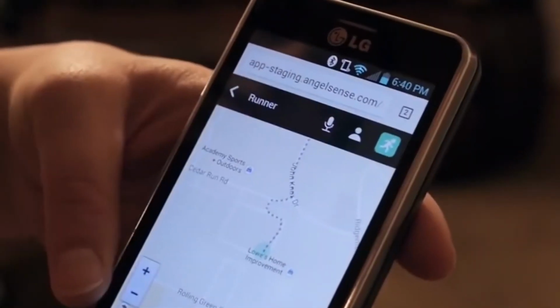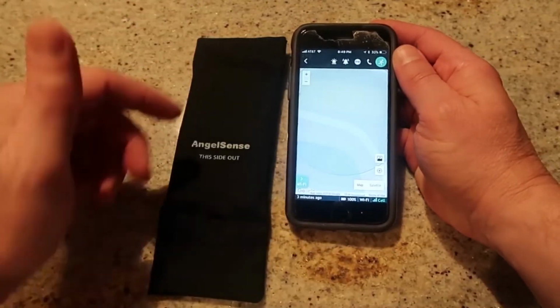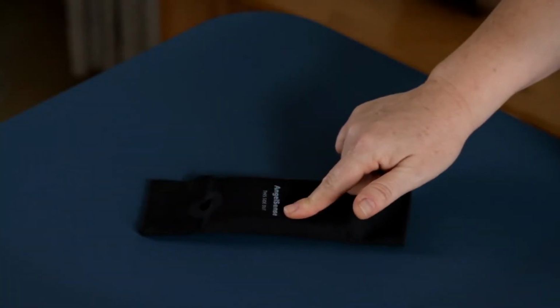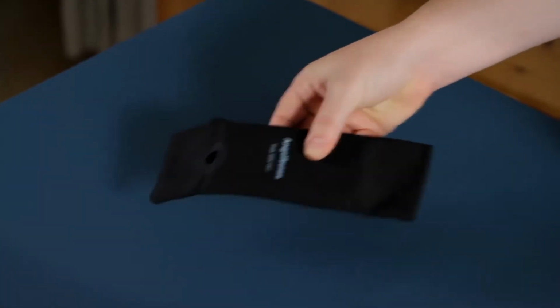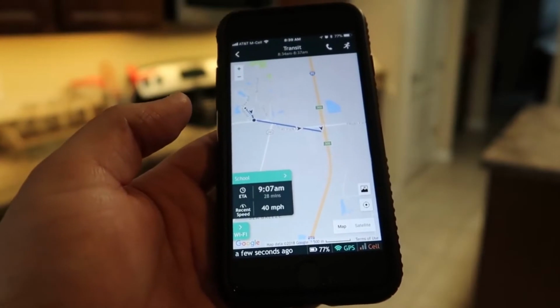If this seems like an overreach for your style of parenting, it's still a very accurate tracker. In our test, the location pin was only delayed by less than 30 seconds, and its discovery radius was about 100 feet. The ANGELSENSE battery was also one of the longest lasting we tested, working for about 23 hours. This tracker requires a subscription, but the app to use it on your smartphone is free.